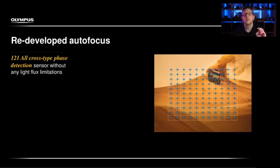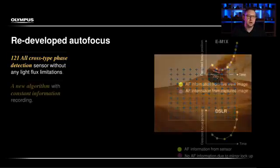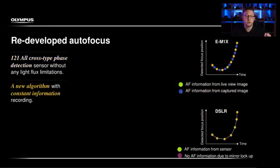And that comes down to talking about focusing in low light. That's what light flux limitations means. Now, of course, the EM1 series all benefit from 121 autofocus points, and they all benefit from being cross type, and they all benefit from being phase detect, but they don't all benefit from this super low level light focusing. They don't all benefit from this super new algorithm, which is a constant information recording algorithm. So if you're constantly shooting in continuous AF, then the information is acquired by the sensor and it keeps moving in a quicker focusing pattern.